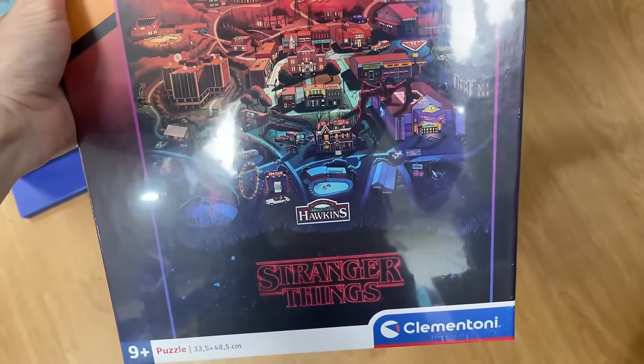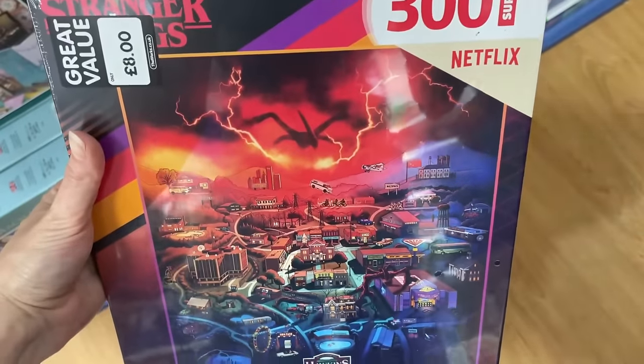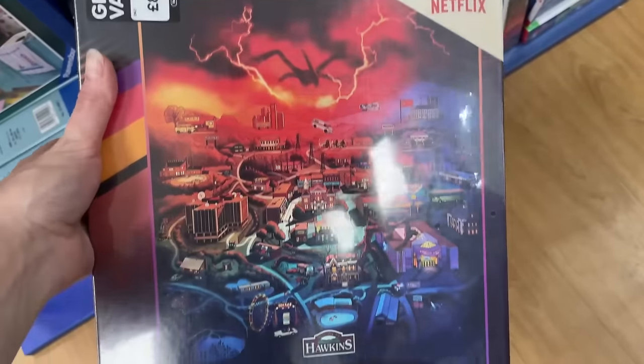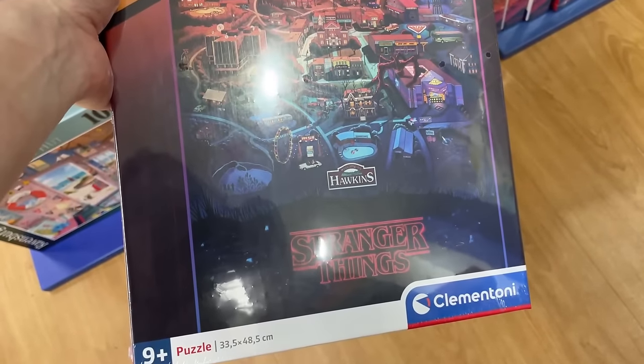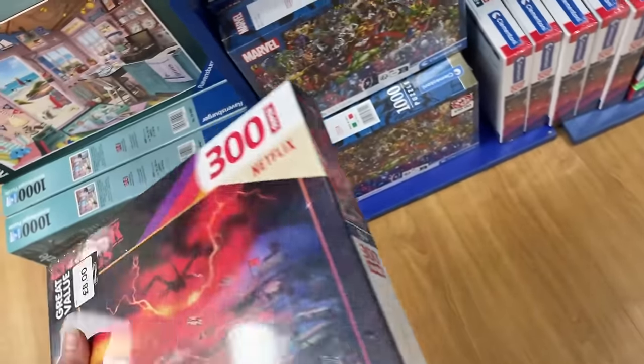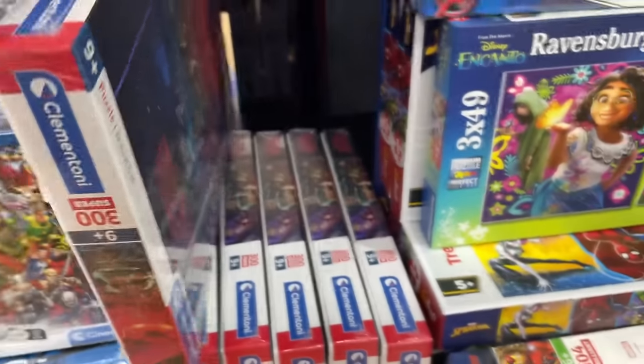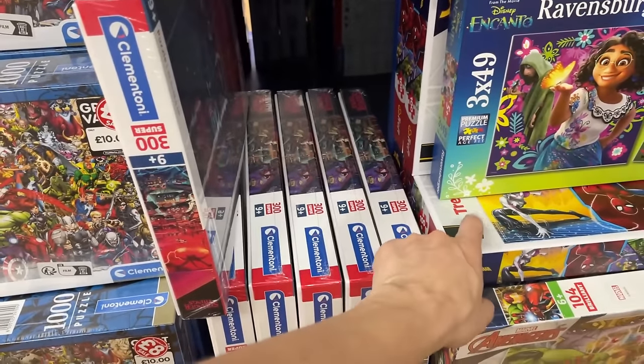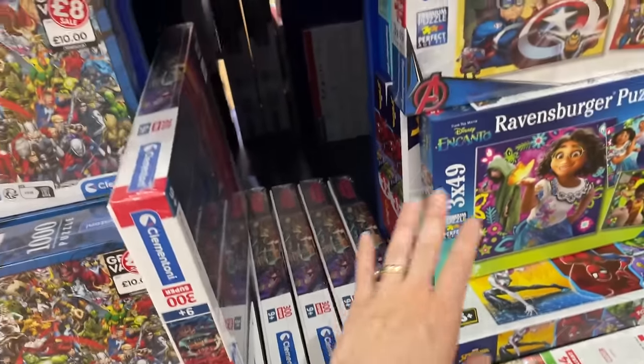Look here, we got a Clementoni set of Stranger Things. This is a 300 super piece. I'm guessing big pieces. This is very nice. Let me see, are there any other Clementoni here? No, I'm only seeing Stranger Things. Yeah, we saw that in the other one. Yeah, the truffles. We got more of the same truffle.